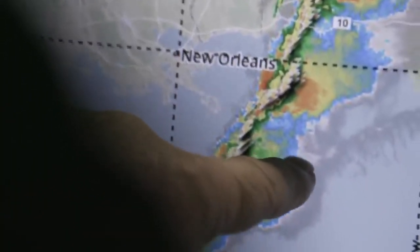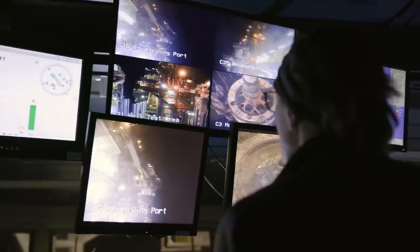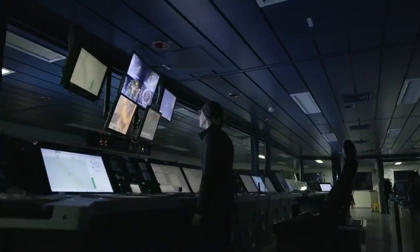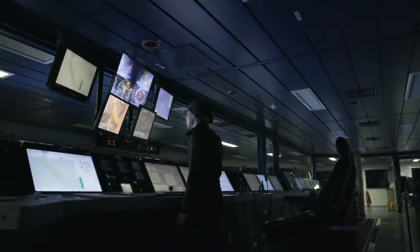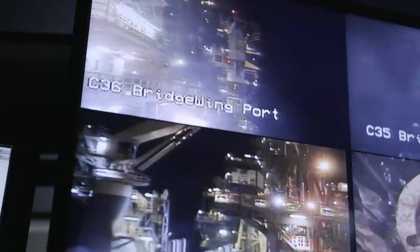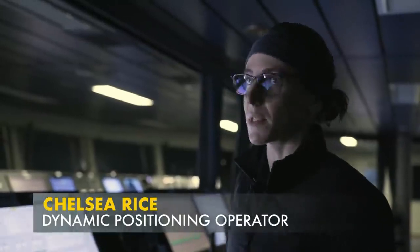This information is fed into a computer, which uses global positioning from satellites rather than anchoring to maintain the vessel's position. We have 6 thrusters and 6 engines, and those automatically change their position and thrusting force to keep us in a really tight watch circle. It's actually more precise than anchoring.